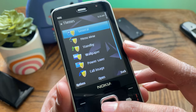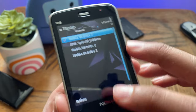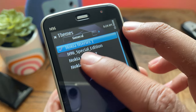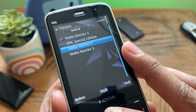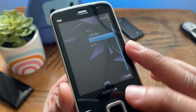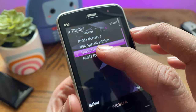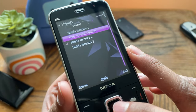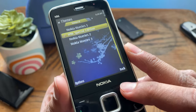Let me show you theme, menu view or general. Let's go to, there we go. N96 special edition. You see these underscores? They'd never put that in a final model. This is how the themes are usually: N-Series, N-Series 3. So they'd never put an underscore in a final release. So that theme is actually the yellow theme that came with the Bruce Lee edition. And it works, as you can see, when you click it.